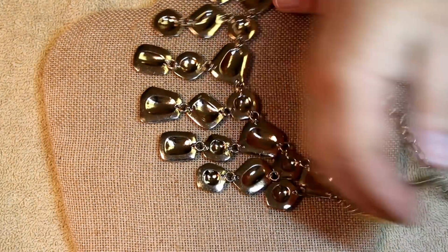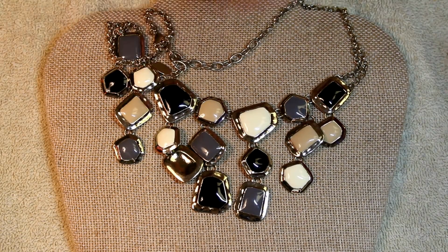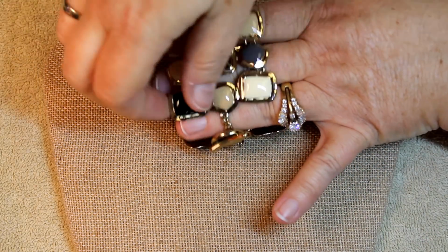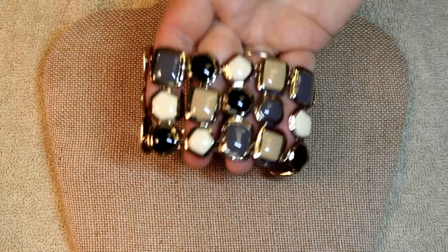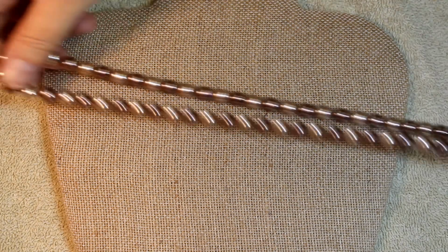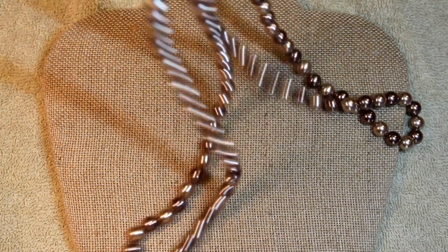Beautifully made. I mean, very nicely made. And the nice thing about this one is that, look, the matching bracelet is here. Also, super heavy. That is a set and a half. We have this one. Long, long, long. It's coming all the way down.